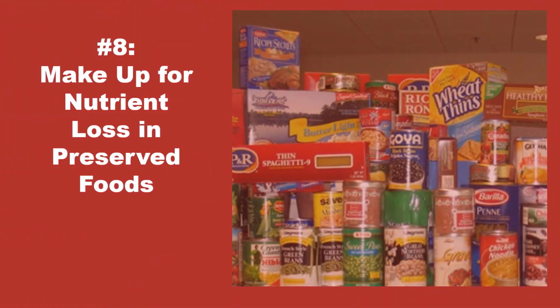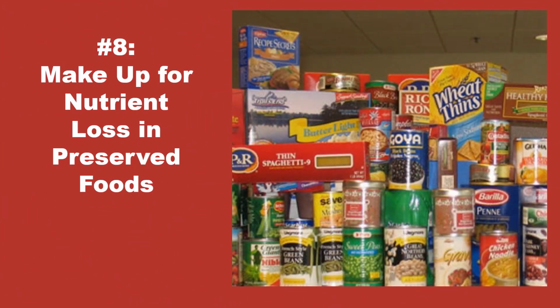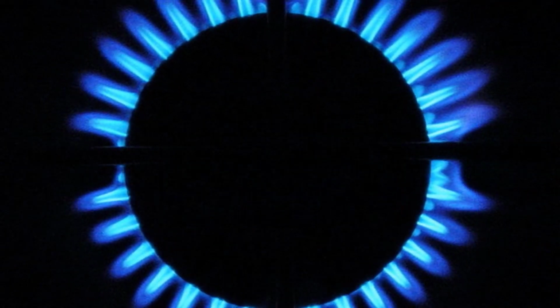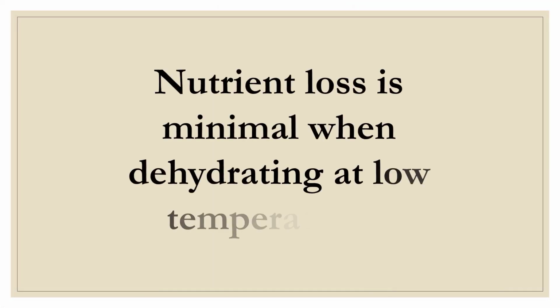Number 8, sprouts and microgreens make up for nutrient loss in preserved foods. For those of you who, like me, do canning and or dehydrating, or if you purchase canned or dehydrated foods, one issue is that there is some nutrient loss when you preserve food. This is especially true with canning since high temperatures are used. Now with dehydrating, especially if you dehydrate at a temperature of 115 degrees or less, the nutrient loss is minimal.